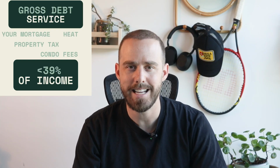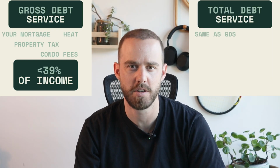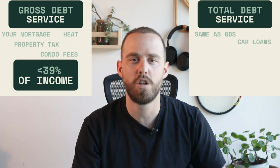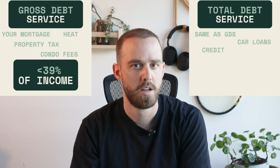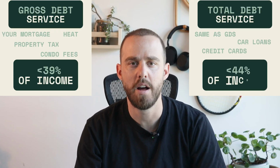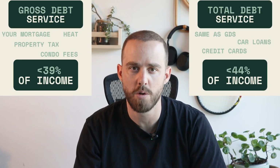Then we have the TDS, which is the Total Debt Service Ratio. It's the same as the last one, but this one will include all of your debt payments. Car loans, credit cards, lines of credit, and that must be under 44% of your gross income. These aren't just rules, they're more so designed to keep your mortgage sustainable, so you don't drown in mortgage payments every single month.